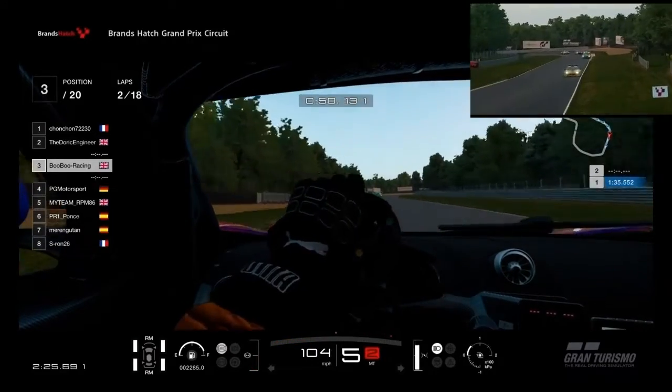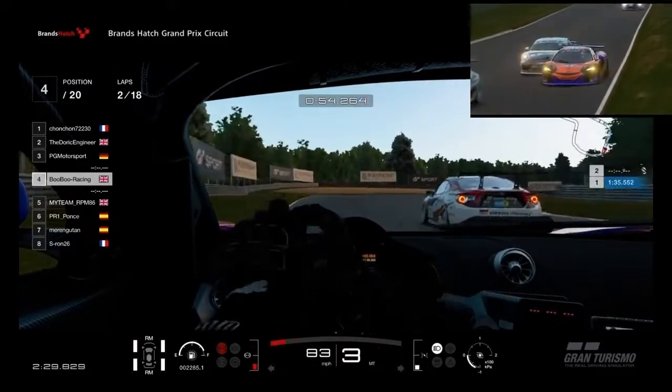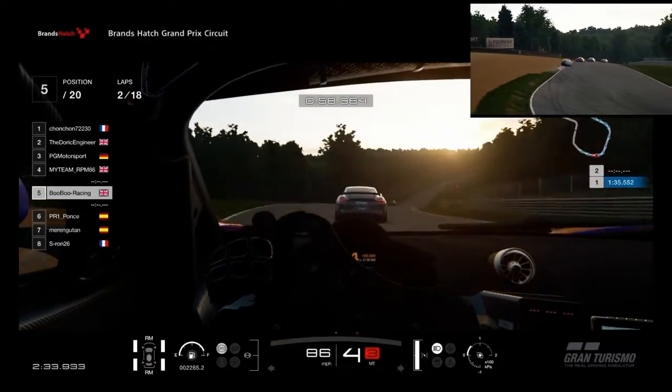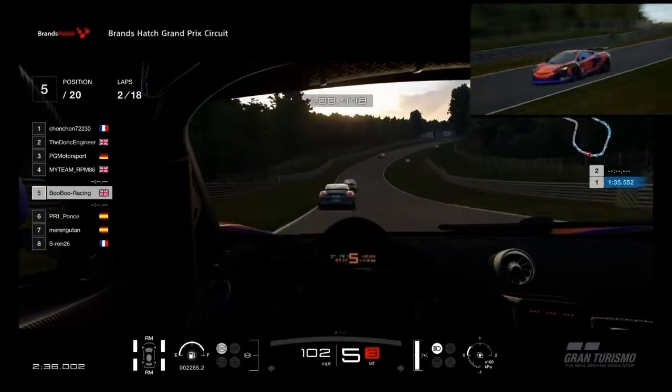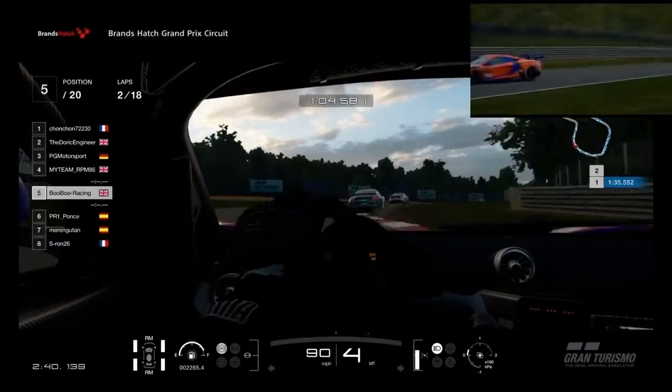Coming through Hawthorns, you can just see how good the soft tyre is compared to the medium, and the German driver gets his move done. The Porsche driver sneaks his way up the inside too, and that could have been an accident if I wasn't aware of what was going on.